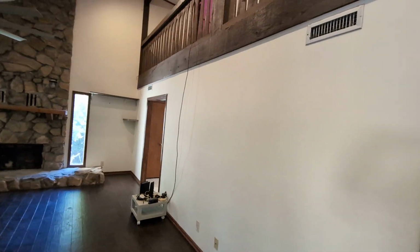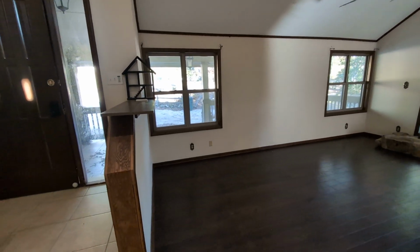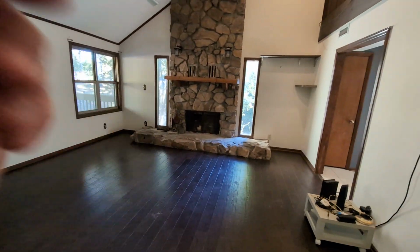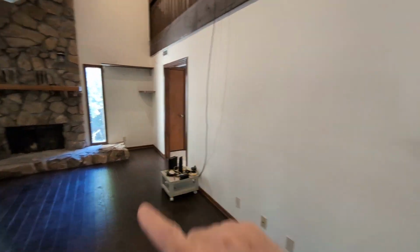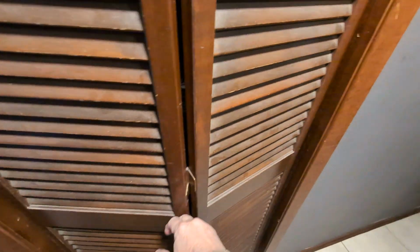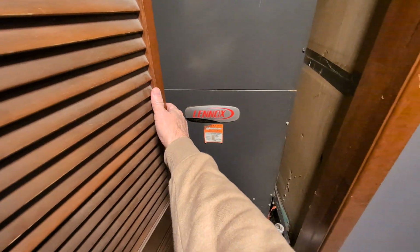So we do have our main living room here. Fireplace. And we're going to come around from this direction because I want to end in that direction. As you round the curve here, you've got some stairs that go downstairs. We're actually going to go down a different set of stairs to go downstairs. So there's 2 different ways to go down. You do have a thermostat here and your AC and heat pumps here. It is a good brand.